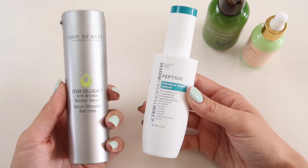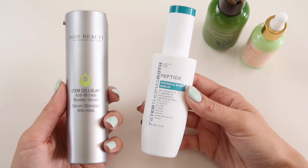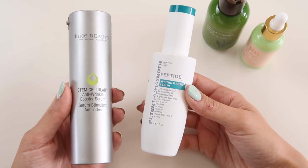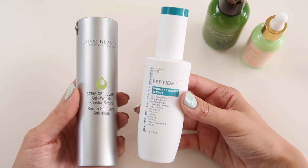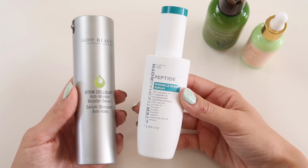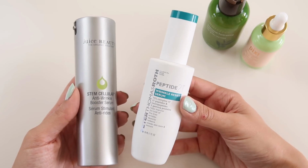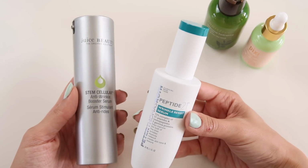This I used a lot. I think maybe I got this in the first Boxylux box. That was back in September. So I used it kind of around there and through most of the fall. Really enjoyed it a lot. And then over the winter, I switched over to this guy, which I got in an Influencer Vox box along with the rest of the Peptide 21 line from Peter Thomas Roth. This wrinkle resist serum is $100. It makes me want to cry a little bit inside, but it is so good.